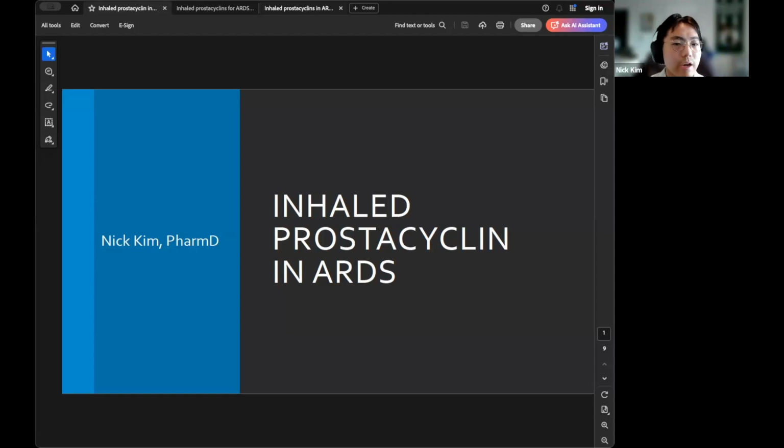Overall, ARDS is associated with a high mortality, and there are not really a lot of effective treatments out there. When we talk about ARDS, there are also risks, such as the development of pulmonary hypertension due to pulmonary artery vasoconstriction. Interestingly, most cases of ARDS are in the moderate to severe range, around 75% of cases. So a lot of these patients are really, really sick.